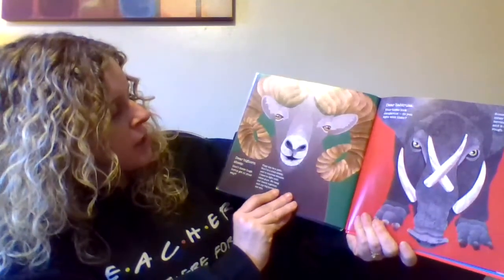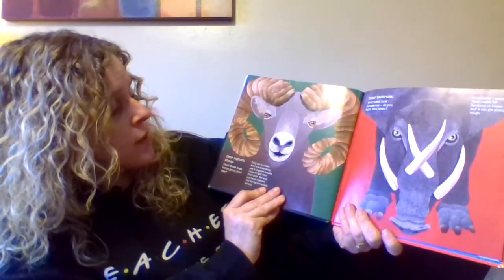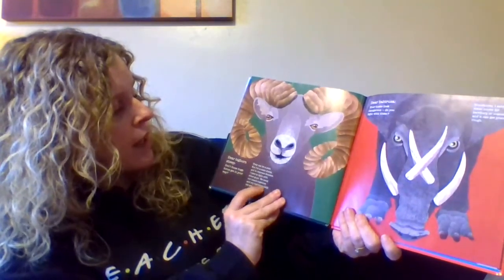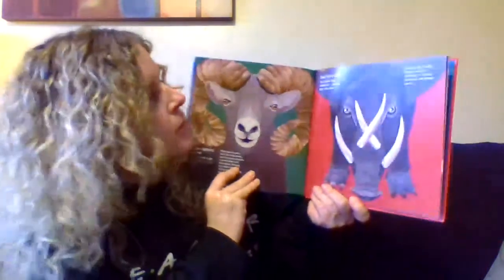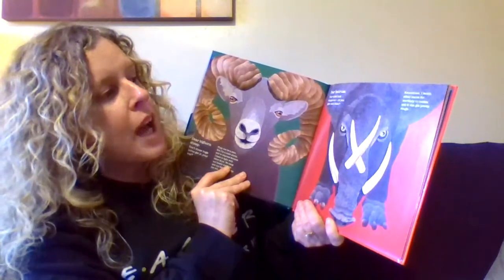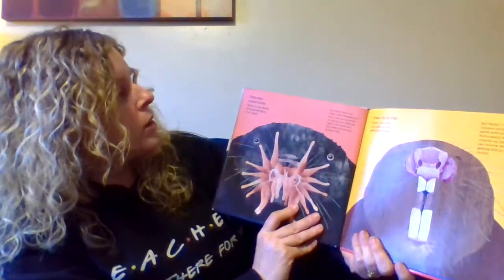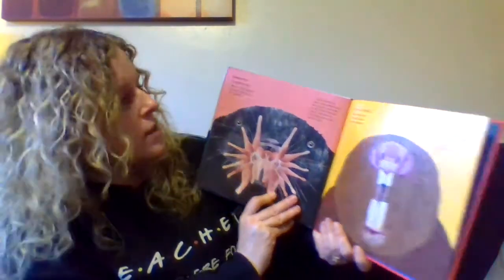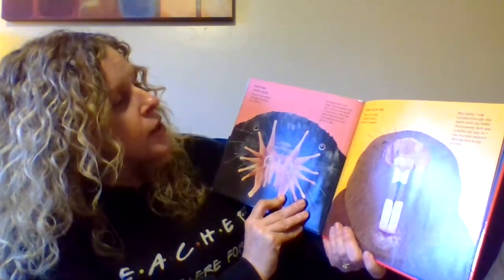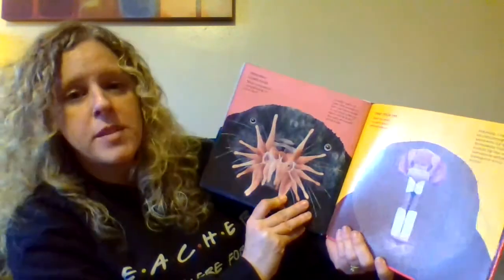Dear Bighorn Sheep, don't those huge horns get in your way? They can be a pain, but I'm a male sheep, and to impress females, I have to fight with other guys. We bang our heads together, and my big horns help me win. Dear Babirusa, your tusks look dangerous. Do you fight with them? Sometimes. I battle other males for territory or mates, and it can get pretty rough. Dear star-nosed mole, what is that weird thing growing on your face? Actually, that's my nose. I live underground, and I use the tentacles on my snout to feel my way in the dark and find tasty worms and grubs to eat.